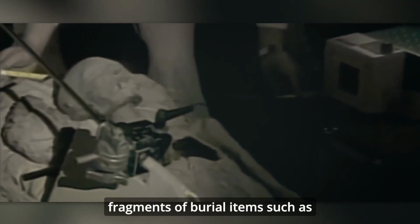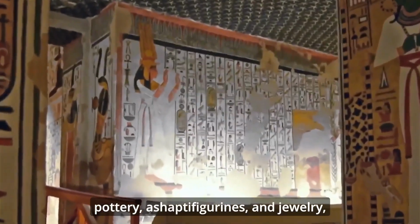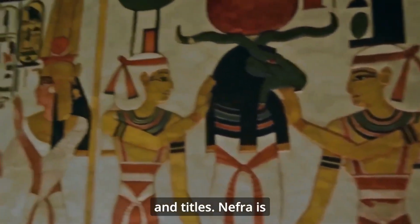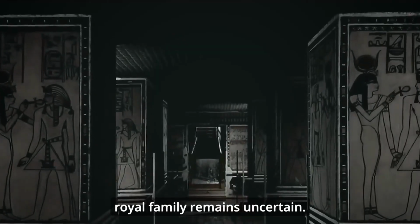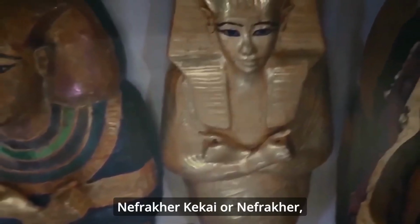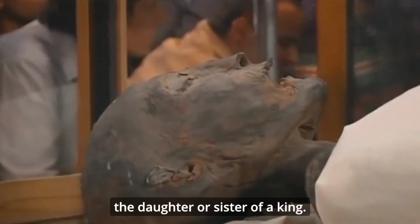Among the findings were fragments of burial items such as pottery, shabti figurines, and jewelry, along with intricate hieroglyphic texts detailing her lineage and titles. Nefre is believed to have been associated with royalty, although her exact relationship within the royal family remains uncertain. Some scholars suggest she may have been the wife of Pharaoh Neferkare Kakai or Neferkare, while others propose she could have been the daughter or sister of a king.